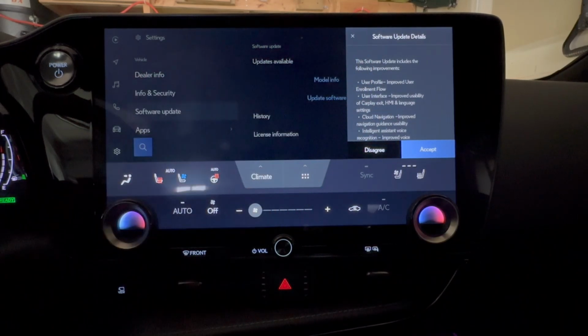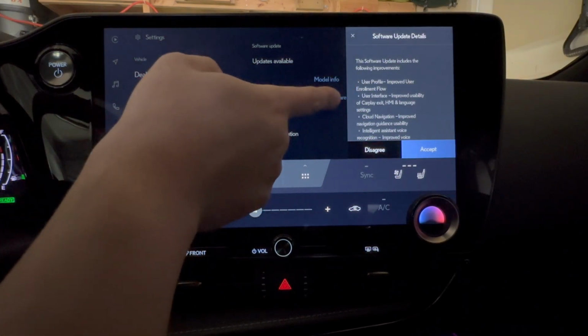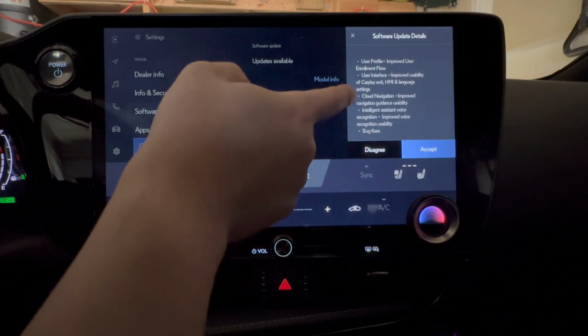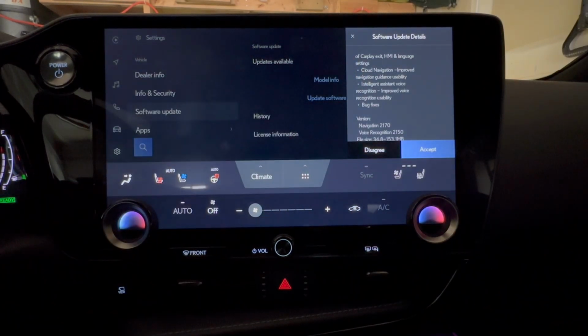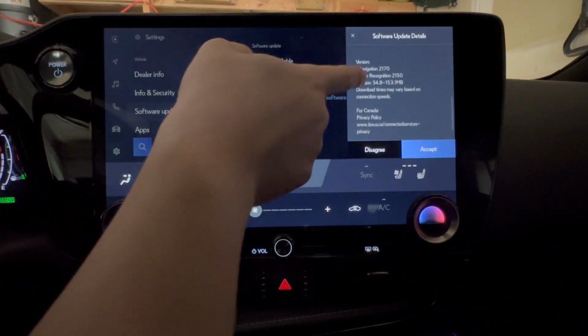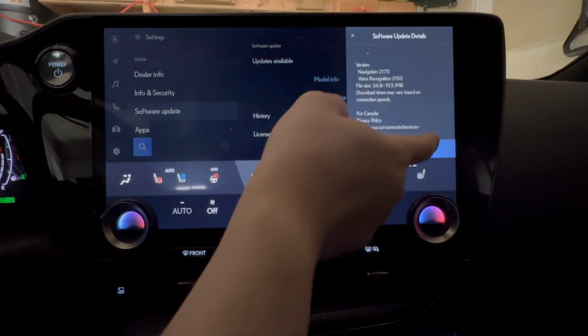So you can see here, it actually explains a little bit more. User profile, improve user enrollment flow. User interface, improve usability of CarPlay exit, HMI, and language settings. Then cloud navigation, improve navigation guidance usability. And then we have intelligent assistance voice recognition, improve voice recognition usability, and bug fixes. So again, we don't know what the list of bug fixes are, but we can probably get that in a few weeks of time. All right, so accept.